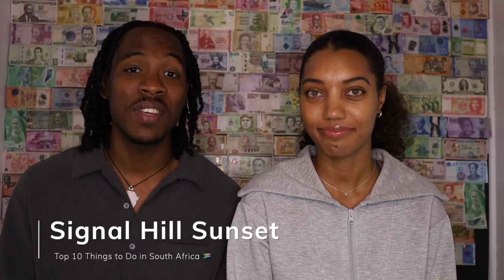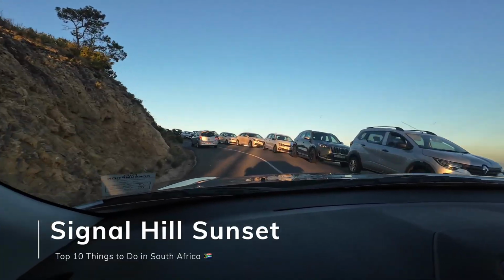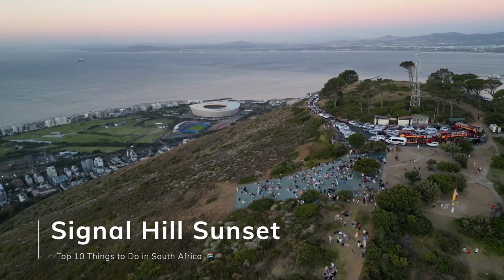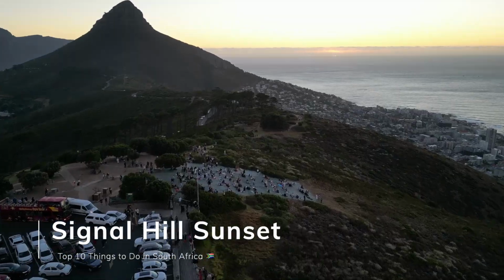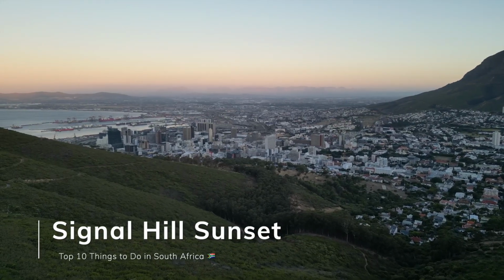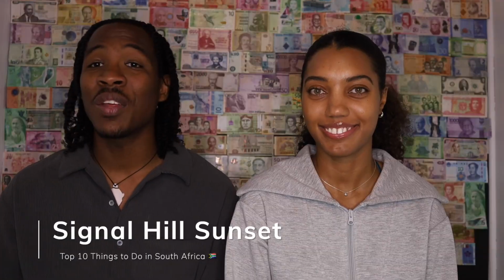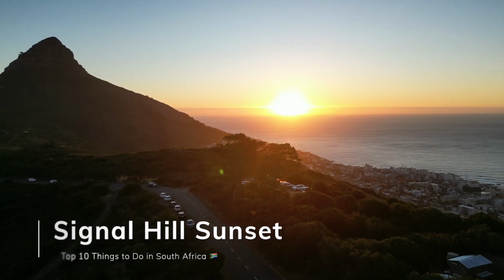And because it's so convenient, everybody and their mother wants to go and see it at Signal Hill. But let me tell you, it's worth it even with all the people there. Once you deal with the traffic and finally parking, you are left with the most amazing views. You look on one side and you have the city, you have Robben Island, you have downtown, you have the sunset, you have the water. You look the other way and it's beaches, it's Camps Bay, it's gorgeous, let me tell you.